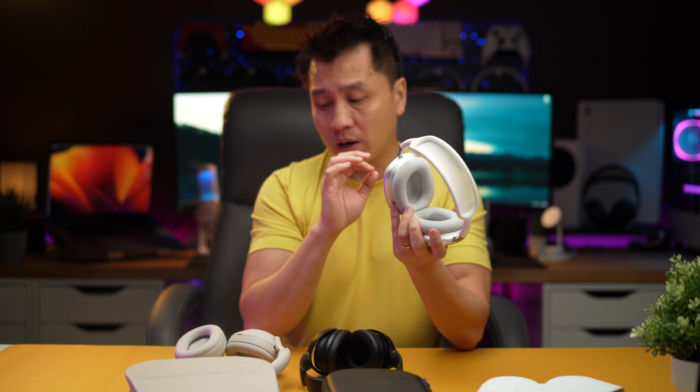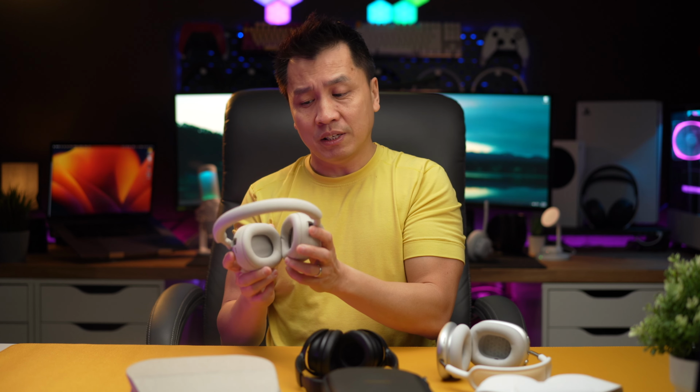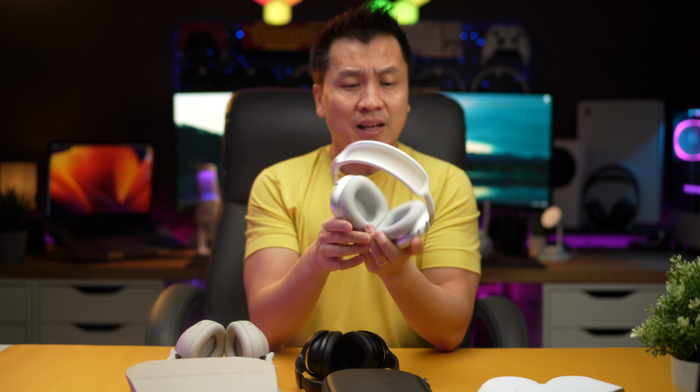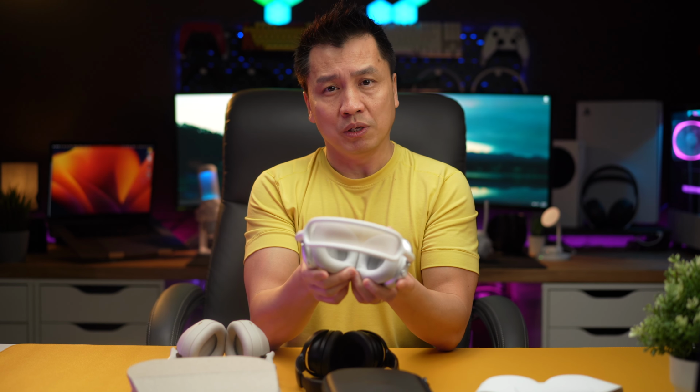I do notice that taking it off your ears and putting it back on, the ear detection works really well. The Sony has some ear detection, but I actually turned it off because it got kind of annoying because it wasn't working as well as I thought. With the AirPod Max, they took a cue from the AirPod Pro, and the ear detection just works really well.